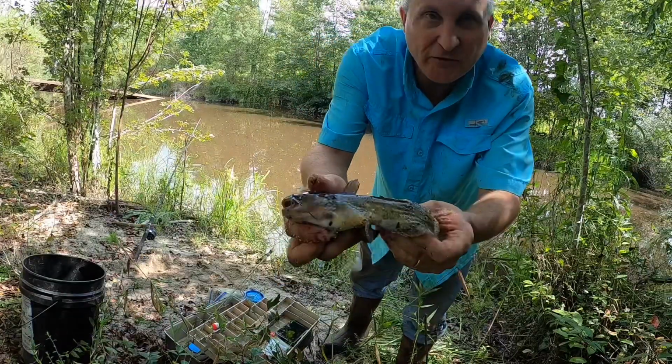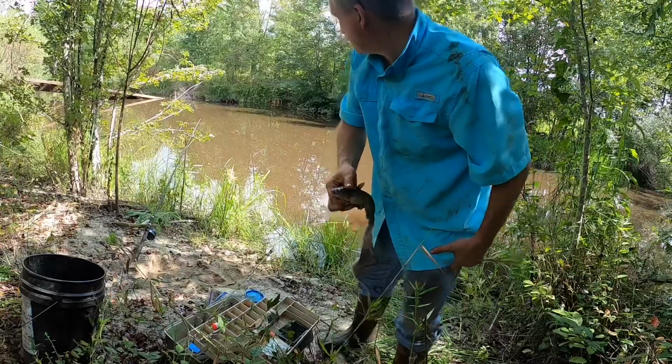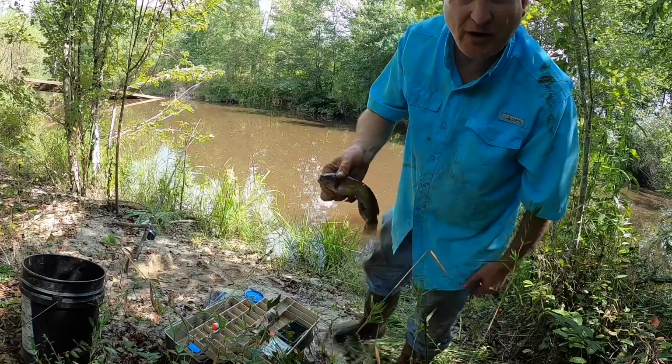All right, y'all, that's my first fish out of this little creek out here in the woods. I never fished here before. I've been trying that right there. It's good eating, but I tell you, it's great bait for flatheads. We're gonna put him back.